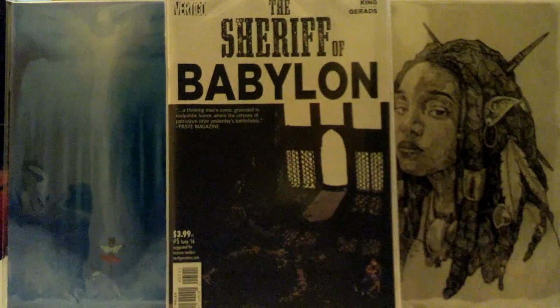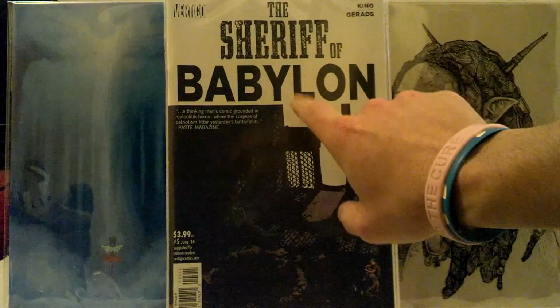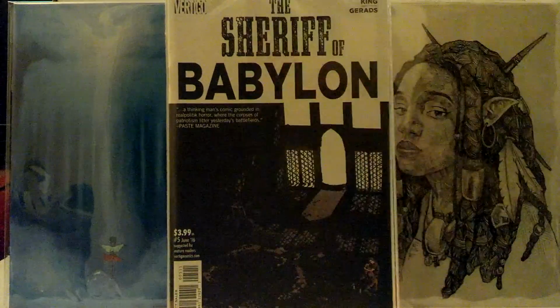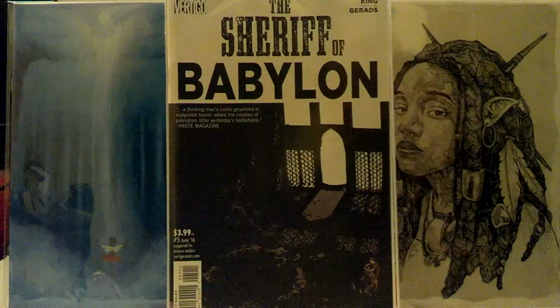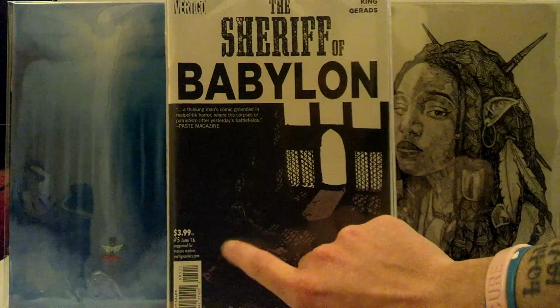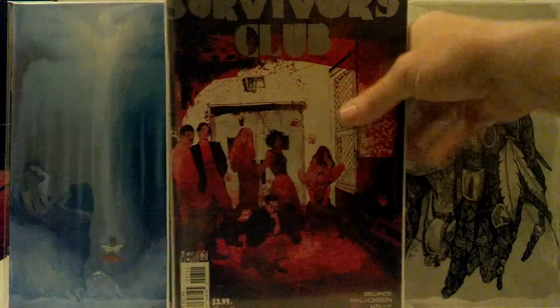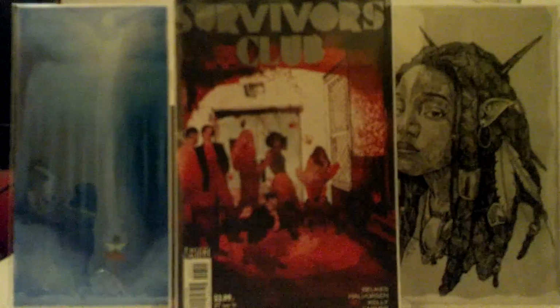A couple more because I left a couple books back because I got a kind of a big one. Not going to be the one that everybody thinks it is. But this right here, the Sheriff of Babylon, Tom King, kind of killing it right now. Just got announced, going to be the new Batman writer. Killing it on the Vision. This is really awesome too. Number 5, I believe 8, if I'm not mistaken. 8 issues. And then Survivors Club. This has been fun. Creepy. Gory. I like it.